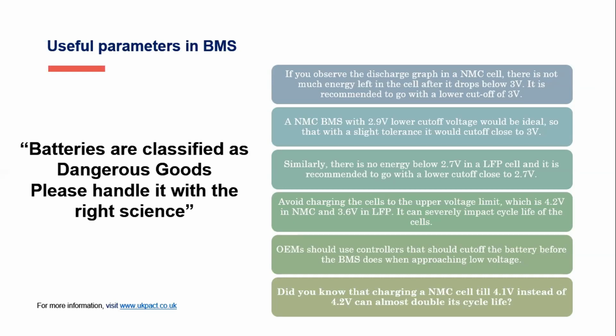The voltage should be slightly higher than the BMS cutoff. So that is also something you need to communicate. Suppose you're a battery pack company or you're planning to set up, you need to communicate with your buyers: what kind of vehicle is that and all that.